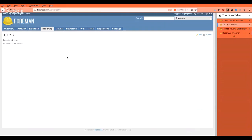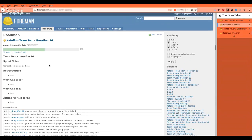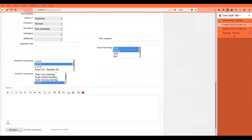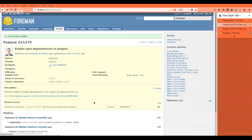There's going to be a few tweaks I want to add to it. I want to make it so it's additive only because it is unbelievably easy to accidentally remove versions here. So let's say I'm a user and I go, oh, well, it was actually in 1.17 as well. And I scroll up here and I go, you know, it's in 1.17. And then I hit submit. Well, this is a multi-select. You have to use control right. And if you don't do that, you get rid of the other ones because you didn't see that you unselected it. So I want to make it additive.